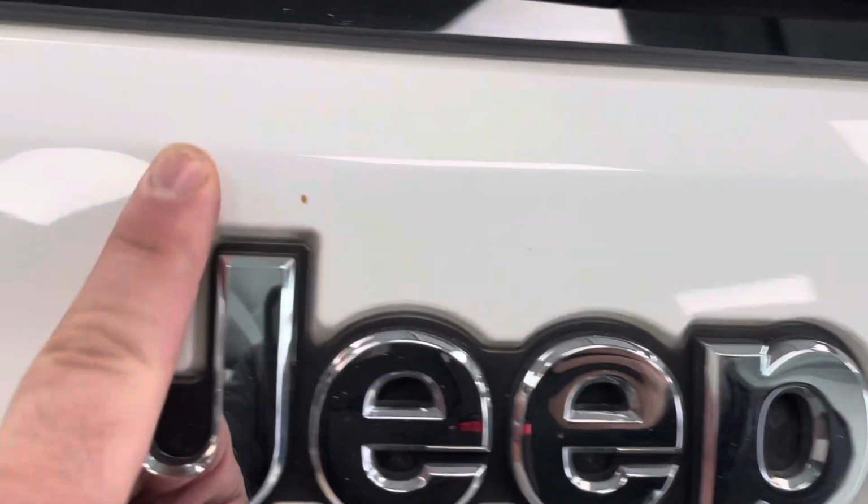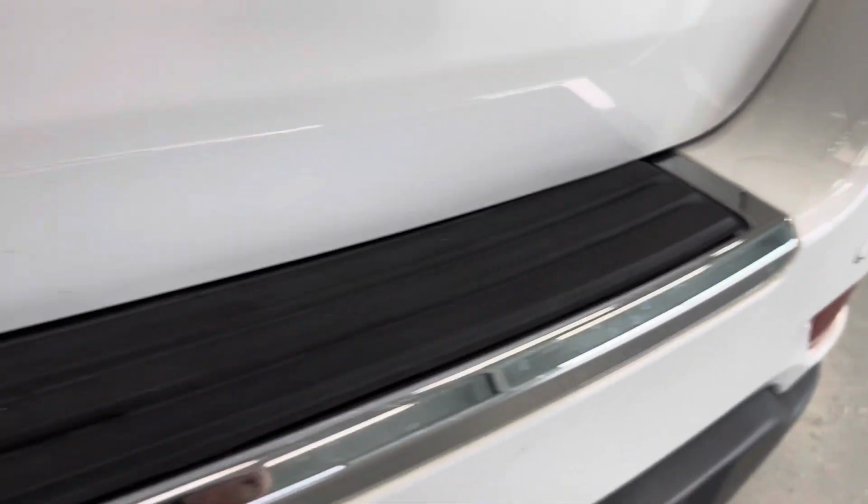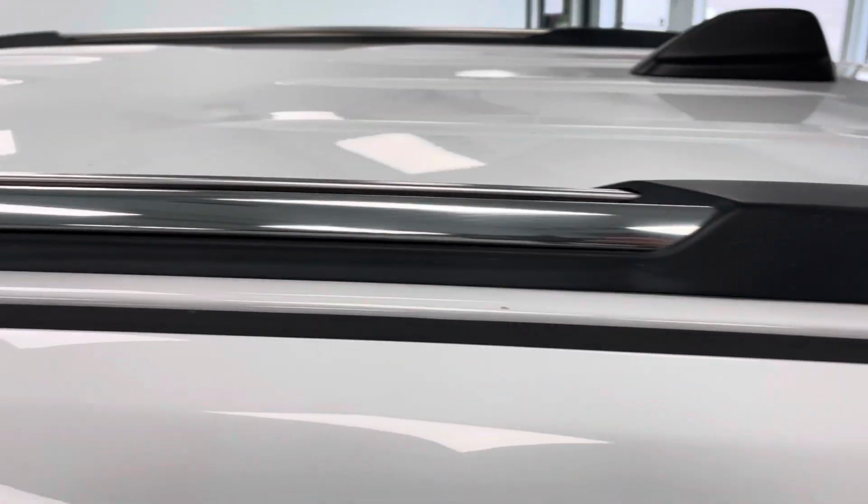Coming around to the back of the lift gate here, you will see some more blemishes. Not a lot of scarring. I don't think I see any scarring on that skid plate right there for the cargo. Bottom bumper, back bumper seems to be good. But you're going to have little imperfections here and there, guys. No dents or dings or anything like that.